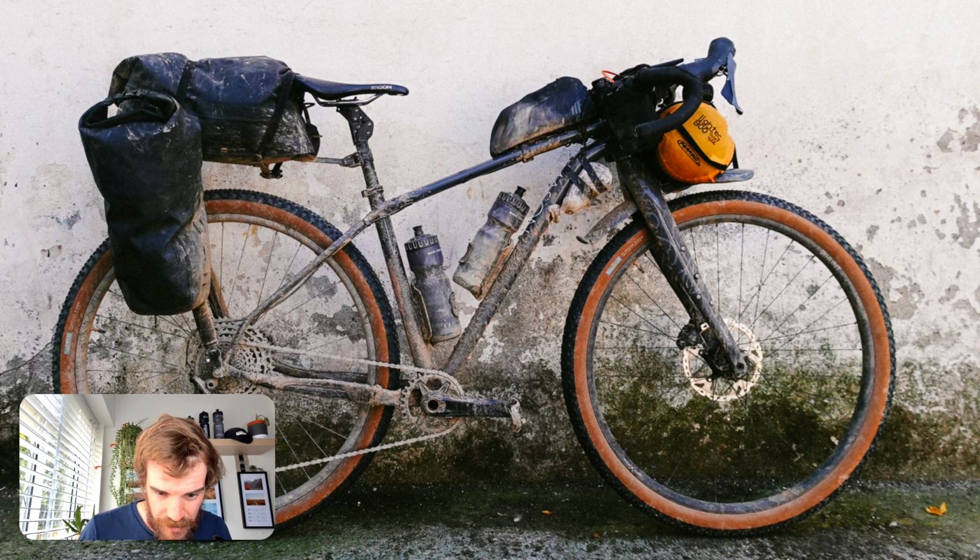1x12 GRX group set. They've just been released, so quite lucky to have one of those. And that just gives you a massive range. You want the big gears. I think it's a 51 mountain bike cassette on the back there, which is really useful.